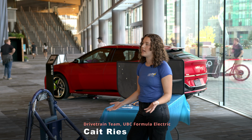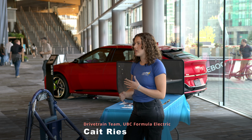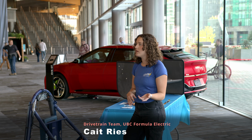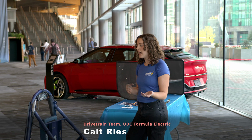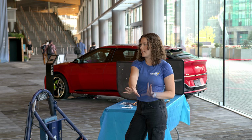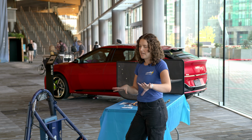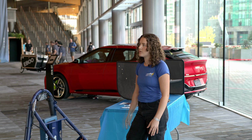On the team, I am one of the drivetrain members. I've been on drivetrain since I started the team, which was 2 years ago now. So I help out with everything you kind of see in that back half, including the two motors and gearboxes, drive shafts, and that's what takes our power out to our wheels.